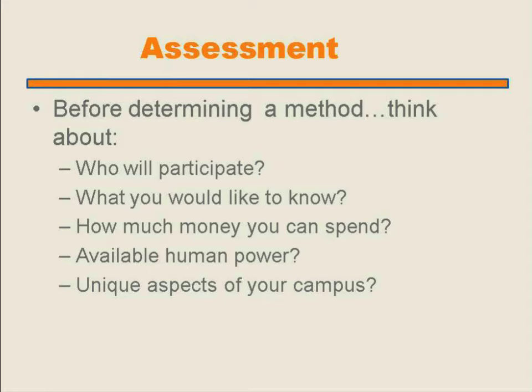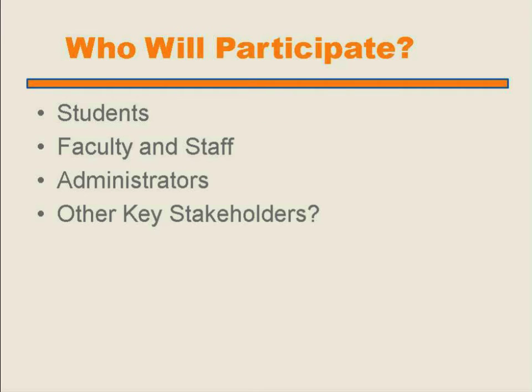So in terms of who would participate, and I already walked through this, the student surveys seem to be the basis of the assessment. Part of that is that it was defined within the campus-based grants, but also it makes sense that it is at the foundation of a student mental health needs assessment for the campuses. But then we get into the more interesting areas, I think, in terms of faculty and staff, administrators, and potentially other key stakeholders.